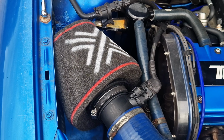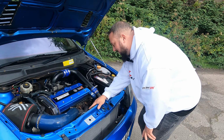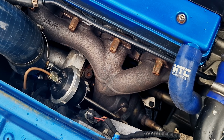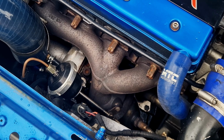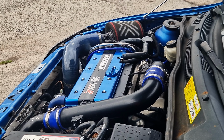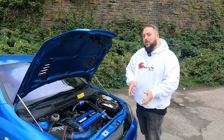Something else I really like about this, though. Oh, go on. Sorry, it's got the Turbo Smart actuator. Oh yeah, as soon as we pulled up, you were... I was like, yes, I want that. And it has the forged diverter valve. Now, apparently that is a really good combination because the Turbo Smart actuator, the open areas of the diverter valve is not as good as the forge.